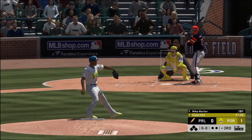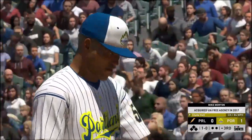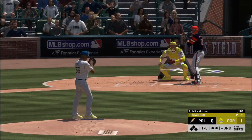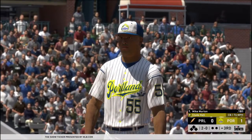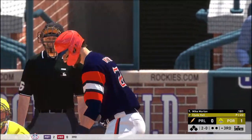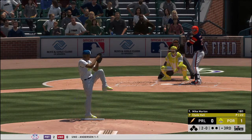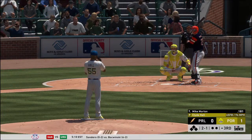Here it comes. Nope. That's inside. Not a great spot to be in right here, 2-0, but I'm not so sure why he's pitching this guy so cautiously. A bottom of the order guy you don't normally see getting pitched like this. Now here's the pitch. Swing and a miss on the heater, and it's 2-1.